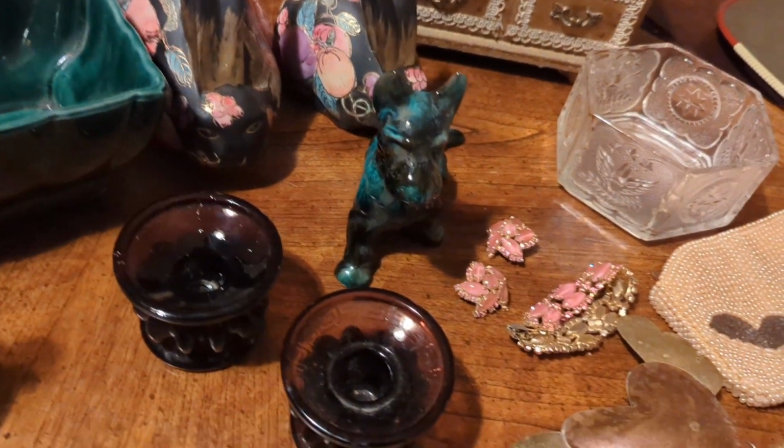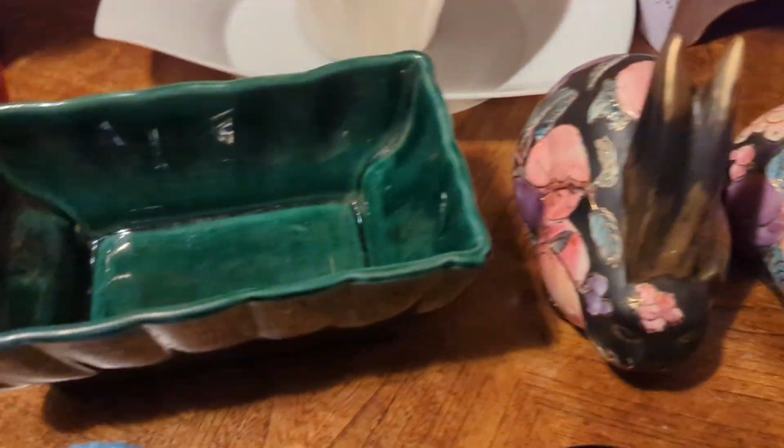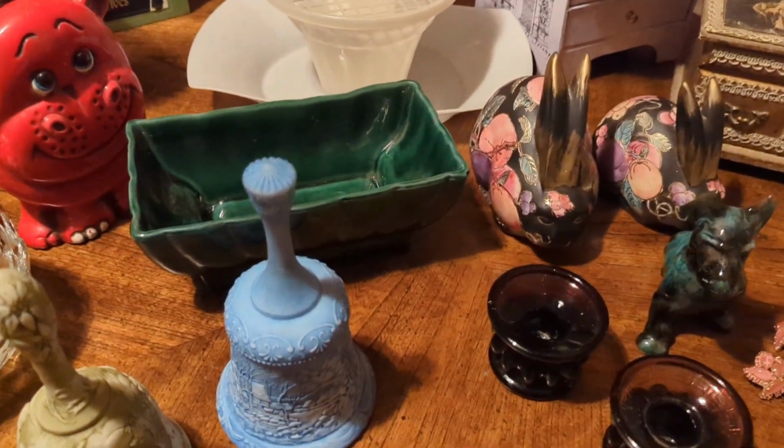Then I picked up this green planter. I just thought the glaze on it was beautiful. It reminds me of Hager as well. This one is just marked USA. No research done yet, but it's just a gorgeous green. You know, it's the perfect time for me to pick up planters. Personally, I'm about to start planting some things myself, so I'm going to try to bring more planters to my sales.